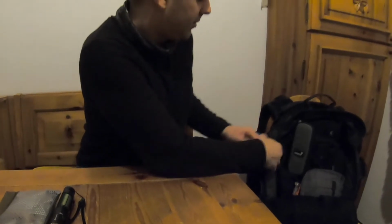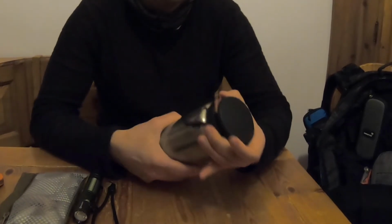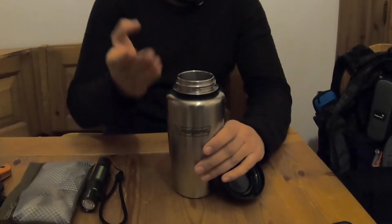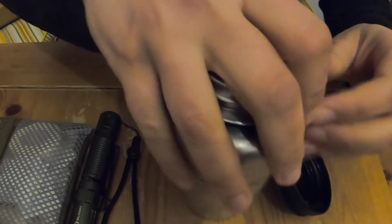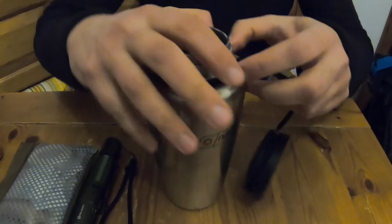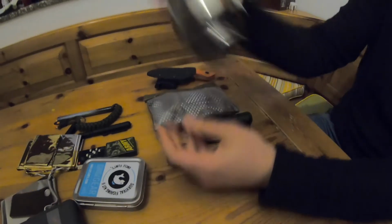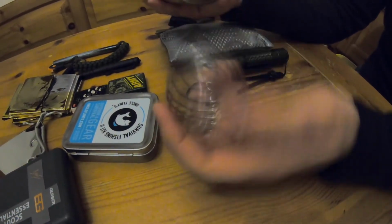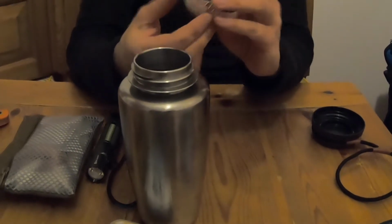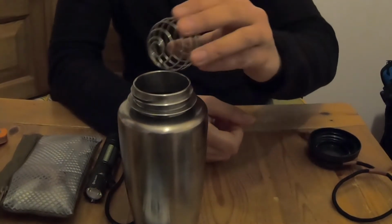Another essential is the canteen. If it's a metal canteen like that one, it's very useful because you can put it directly in the fire for boiling water, and you get potable water as well. Don't worry about this stuff, you can remove it quickly, very simply like this. And you have it separate from the canteen. Inside I also put this shaker from GNC. Metal bowl, stainless steel. It's good to have for mixing your stuff inside.